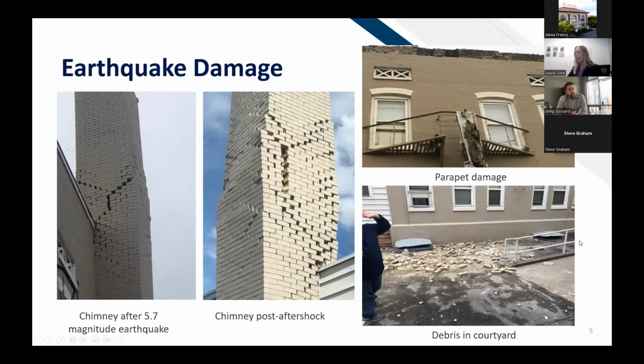So I thought that was pretty incredible, but that unfortunately was another impact of the earthquake. That room was no longer structurally sound. So we needed to do what we could to make sure that was safe for everyone.